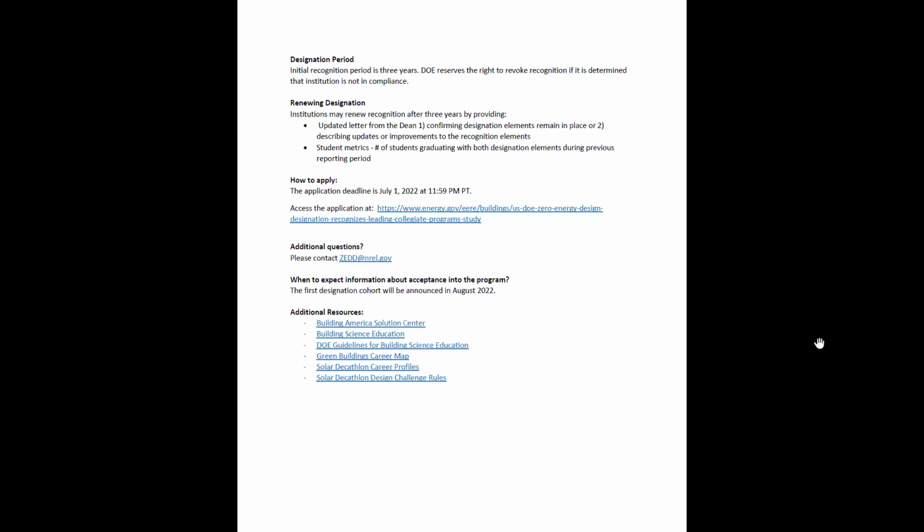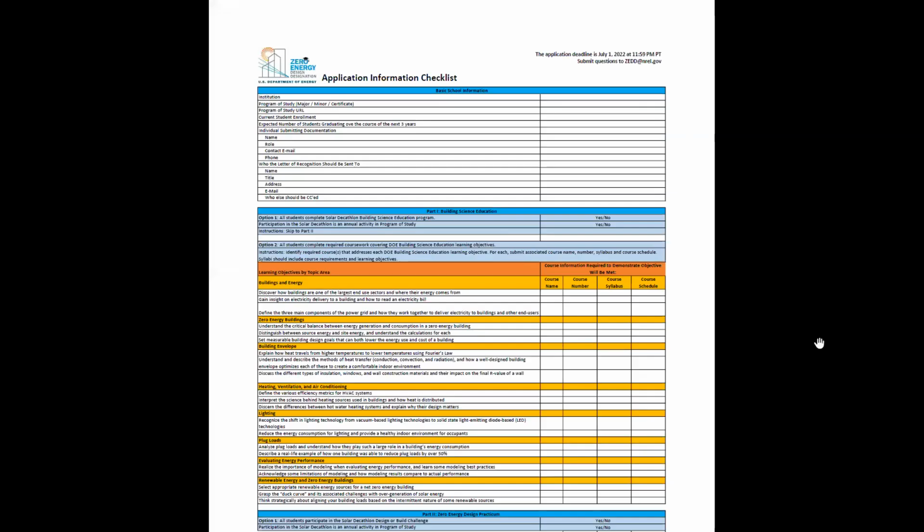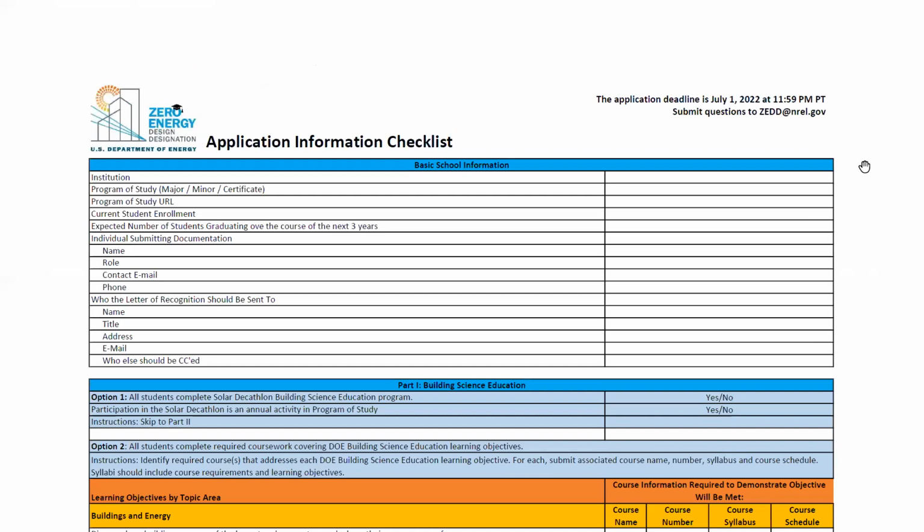And then Julia, if you could move to the next page. And so what we've done here is created a checklist. So as you're pulling all the information, this is everything that's being asked in the application form. So we've got basic school information, which is really important that we get all of this information. We are asking that one person submits for the program of study. So you'll have to deem one person who actually submits everything within the application portal. And that is the person the reviewer would go to if there are any questions as part of the application review process.